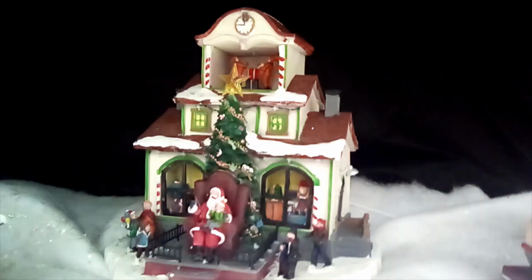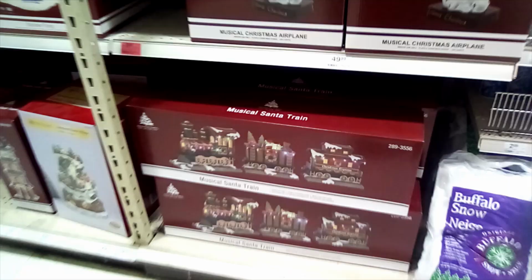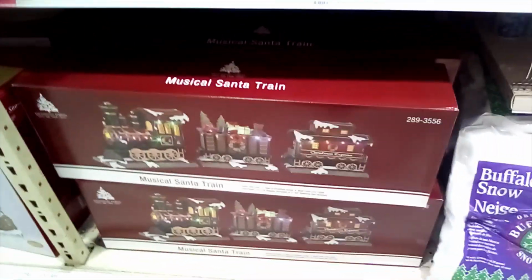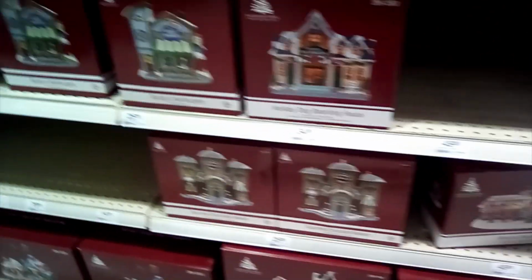And there is a train running around the North Pole building. A barn. Got a bit of a small store. And some more campers, as well as a Christmas tree farm. In addition to all that, they have a Santa train, Santa airplane, and more buildings that they didn't have on display this year, but I'm sure some of them they did have on display last year.